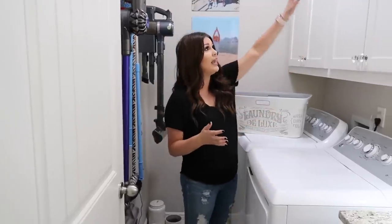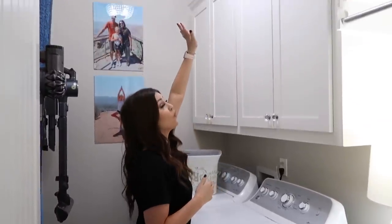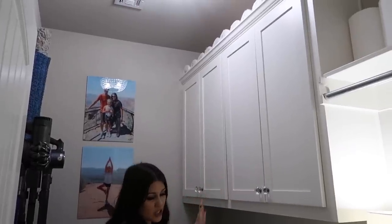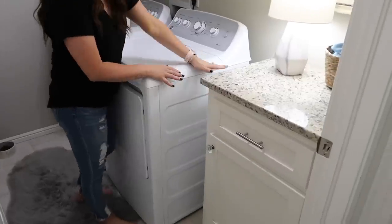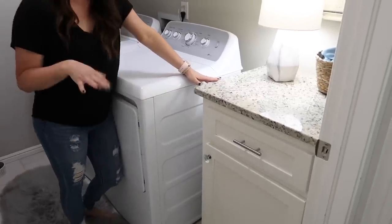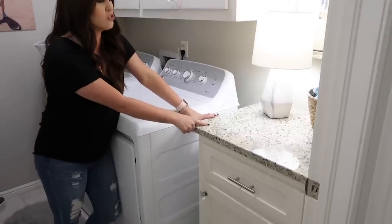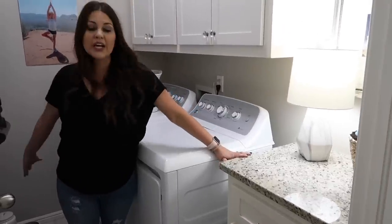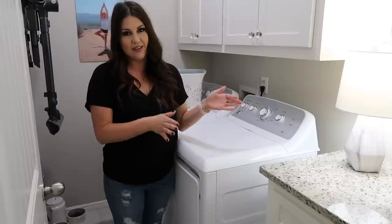I have great storage here. I mean, if you can tell from where I'm hitting, it goes all the way up to the ceiling. We have super high ceilings, so I have all of this for storage. And then I also have a cabinet here as well and a drawer. I think the only thing I wish they would have done differently in this room is added a sink just for when I'm doing laundry. I definitely don't need it, but it would be nice. Like my Tiger's dog bowls are in here, just getting water and stuff. But it's nice to have the extra space.